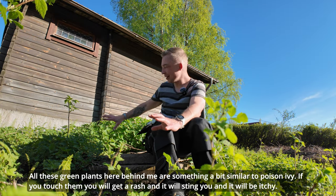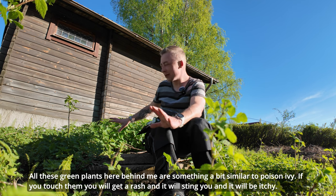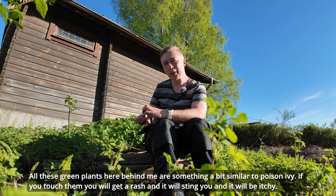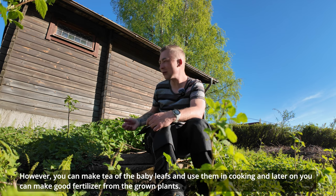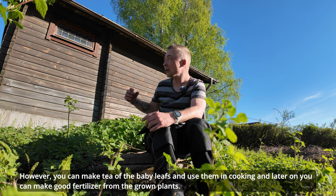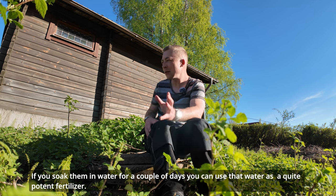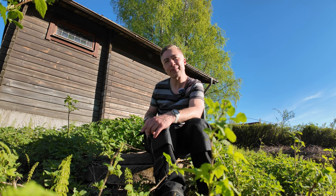I need this. And while we sit here, all these green plants behind me are something similar to poison ivy and so on. If you touch them, you will for sure get a rash and it will sting you, and it will be itchy. However, they are good as you can make tea out of them, and you can use them in cooking, at least when they are baby leaves. And also later on they are a good fertilizer for your other plants. If you just soak them in water for a couple of days, you can use that as a quite potent fertilizer for your crops. Just so you know.